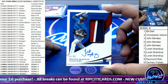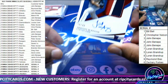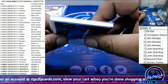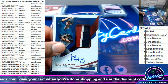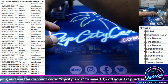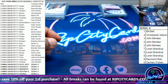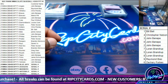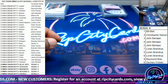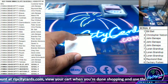We got Tristan McKenzie. Nice amount of RPAs there. This one goes to the Indians. There you go, Hatcher. Alright. For this one, I'm going to have to pull up the checklist. I'm not sure where this redemption goes to. It's right here.